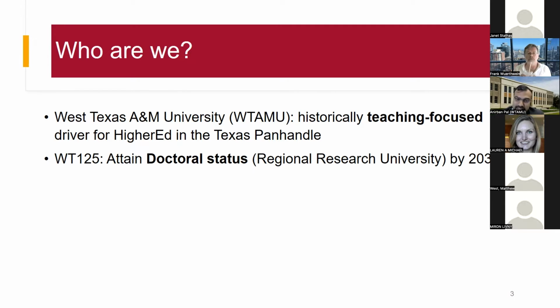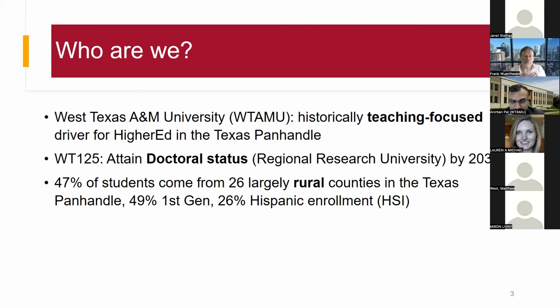We want to attain something that is known as a regional research university, and this is something that our president is deeply focused and committed to, solving problems that help the region first. That is our primary and fundamental goal. With respect to our background, nearly half of our students, 47%, are coming from largely rural counties in the Texas Panhandle. 49% of them are first generation, and 26% are Hispanic origins, which makes us a rural HSI institution. So very close to the type of institution that we have been hearing about today morning.